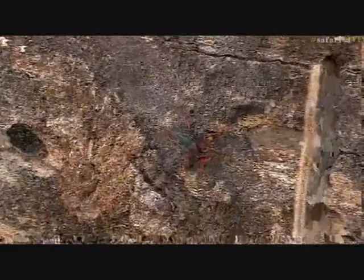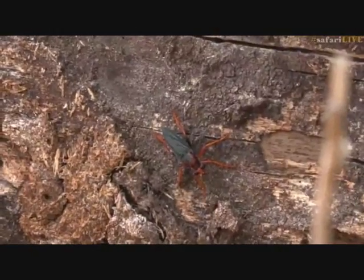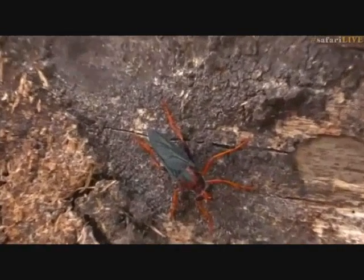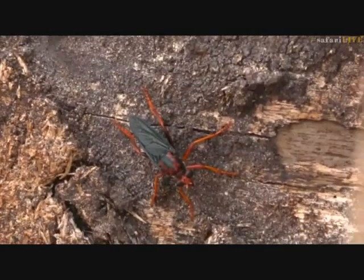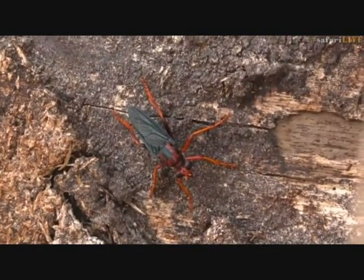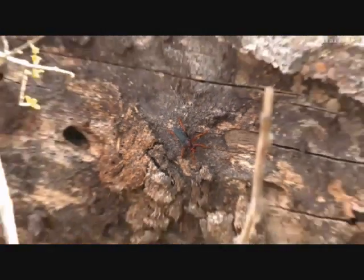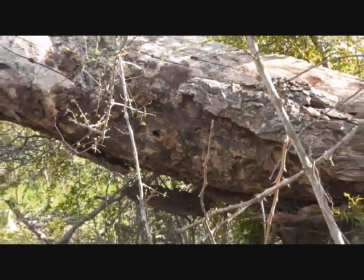Folks, we have found a spider hunting wasp sitting on a fallen over tree pushed over by elephants. It is probably looking for a spider that might be in this tree somewhere. It looks like there's quite a bit of wood borer damage on the tree, so there might be spiders in some of those cavities.